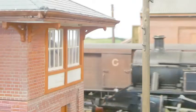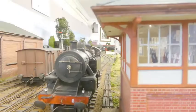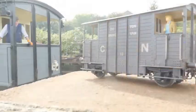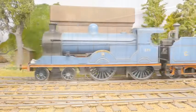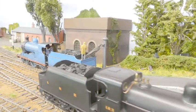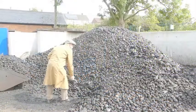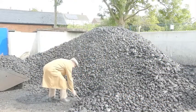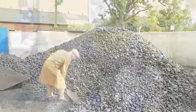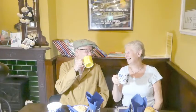The museum vehicles are being moved by the engine driver under the watchful eye of the signalman and the shunter. Tony has loaded the loco with coal and water in preparation for the steam train rides. And after shoveling all that coal, it's time to go back to the station building, where Ina has a nice cup of tea and buns ready in the Edwardian tea room.